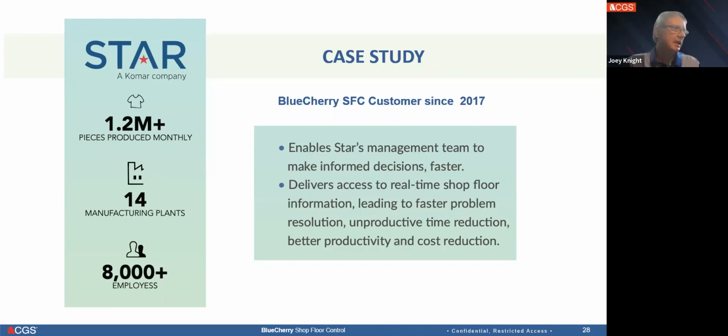KPIs to go by. Obviously, as I mentioned, a very large customer, 1.2 million pieces produced monthly. They have 14 manufacturing plants and over 8,000 employees in their company. So what they've said to us is that the system enables STAR's management team to make informed decisions faster, delivers access to real-time shop floor information, leading to faster problem resolution, unproductive time reduction, as we talked about, better productivity, and cost reduction as well.